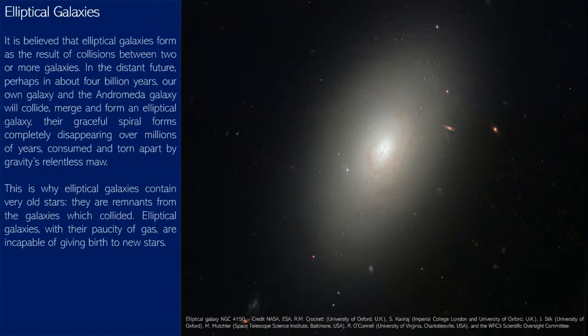Elliptical galaxies with their paucity of gas are incapable of giving birth to new stars.